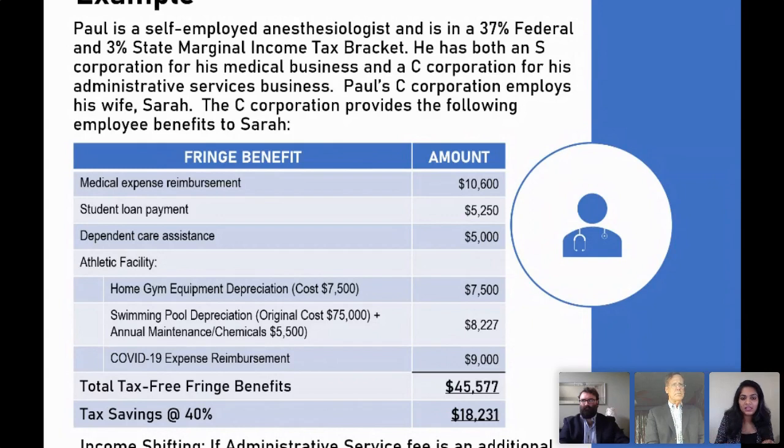And given that Paul was in a 37% federal bracket, his tax savings at 40% is $18,231. Most of those expenses are every year. So everything other than expensing the home gym equipment and potentially when the national disaster of COVID-19 is over, all of those other fringe benefits could be a year after year fringe benefit. Correct.